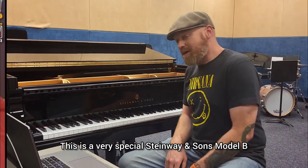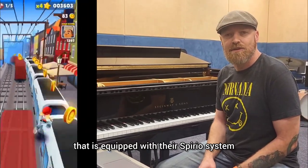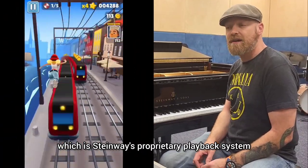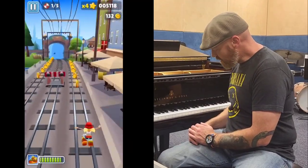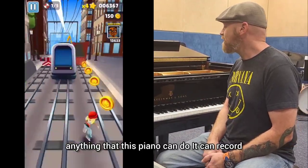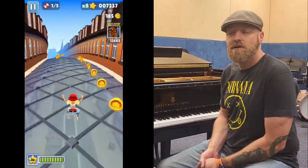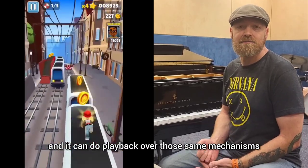This is a very special Steinway & Sons Model B. It's a 6'11" grand piano that is equipped with their stereo system, which is Steinway's proprietary playback system. It's also a MIDI interface. It articulates everything in the piano, and we can send MIDI information to it to control the sustain pedal, the sostenuto pedal, anything that this piano can do. It can record over MIDI output or through Steinway's proprietary app, and it can do playback over those same mechanisms.